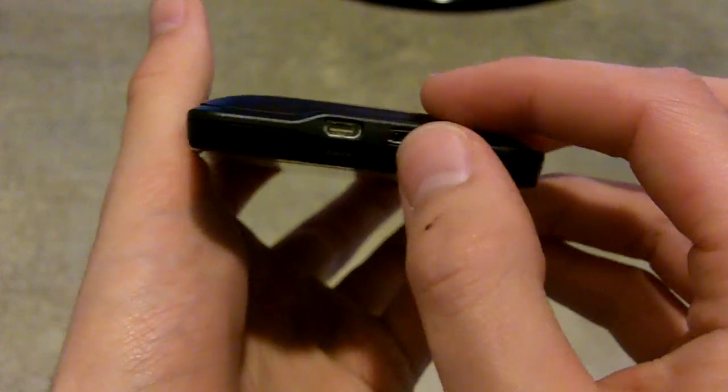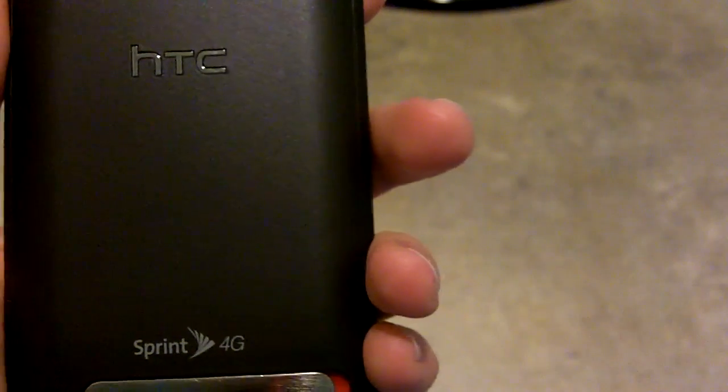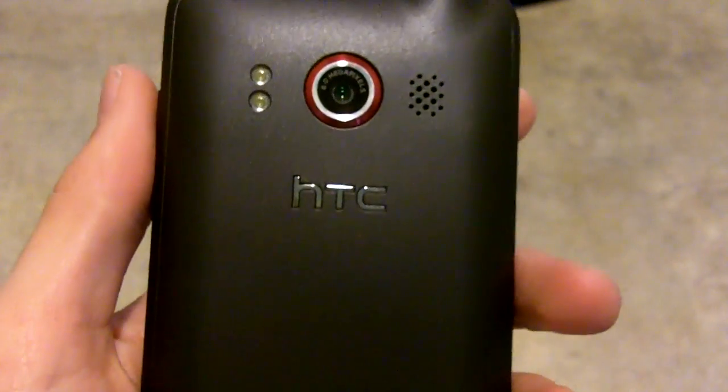Yeah, so we have the USB mini charging port, and on the side we've got rocker buttons here. It's got a 1500 milliamp-hour battery, very good battery, but the Android software really drains it down a lot. I've heard that the battery just is not that good, and I've sort of been noticing that, but I'm probably going to charge it every night anyway. That's what I did with my old phone, so it doesn't really matter to me.